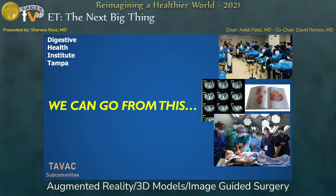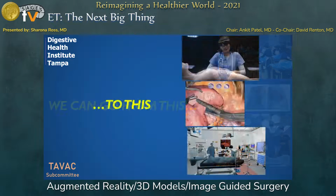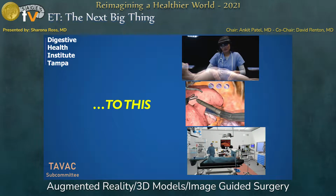With the technology, we can go from traditional approaches in how we learn and approach our practice, like with cadavers, textbooks, and all that, to a completely new state without the barriers and access issues that we once had to overcome.